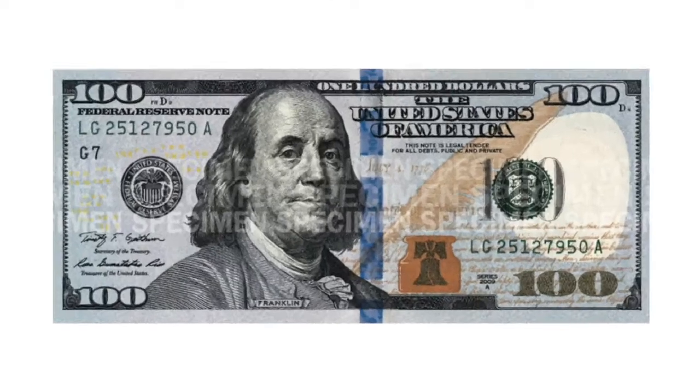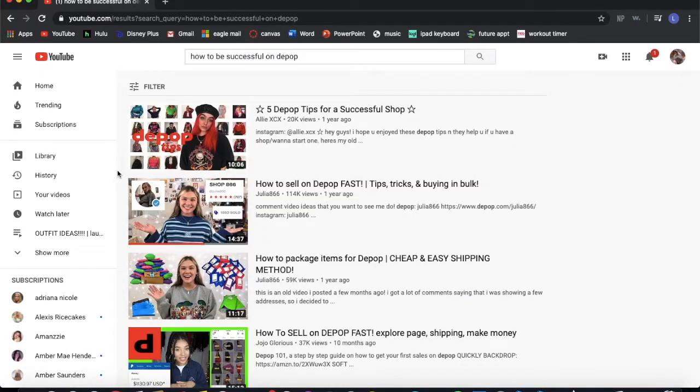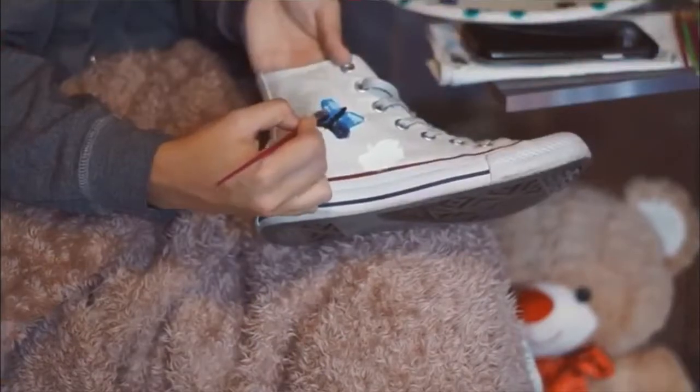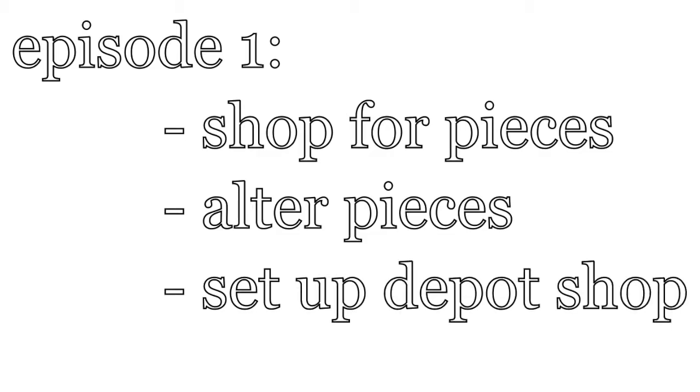I wanted to see if I could open up my own business with only a $100 bill. I thought to myself, what would I be able to do online during quarantine, and Depop came to mind. So I did my research, watched my videos, and I wanted to do it. I wanted to sell clothes because I love making clothes cute. So I went out, bought some stuff from my local thrift store, I got some supplies on Amazon, and we are going to make this a series to see if I will be able to make my own successful business with only $100.